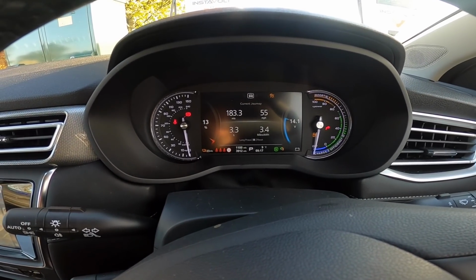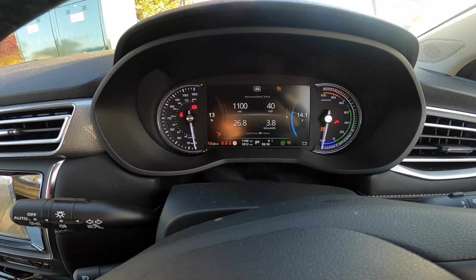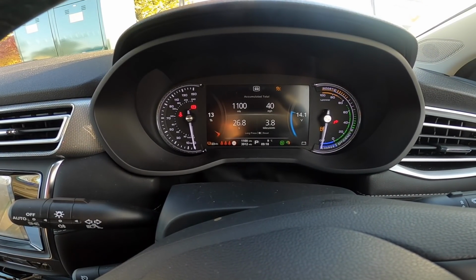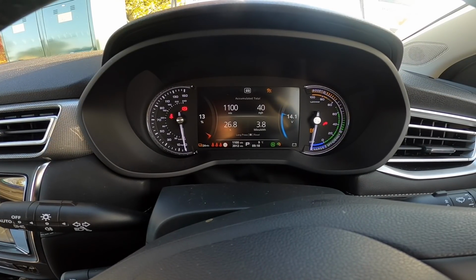If I flick through and show you what we've done so far, we've done exactly 1100 miles and averaged 3.8 miles per kilowatt hour. That's not bad for 4 days work so far, and we've still got to get home.